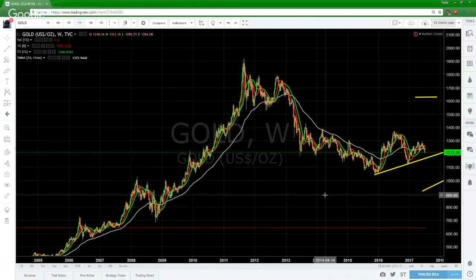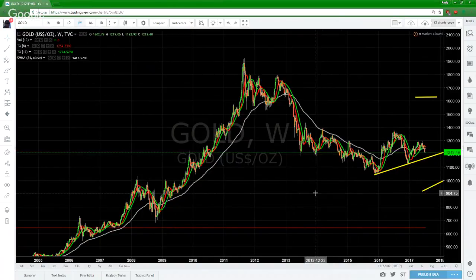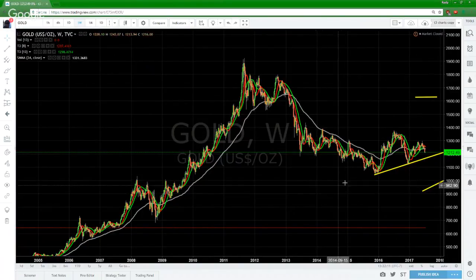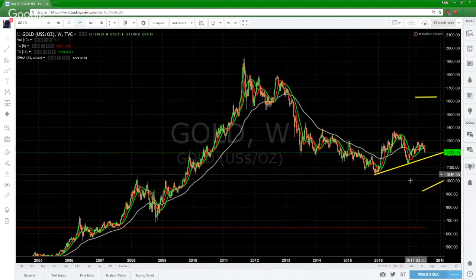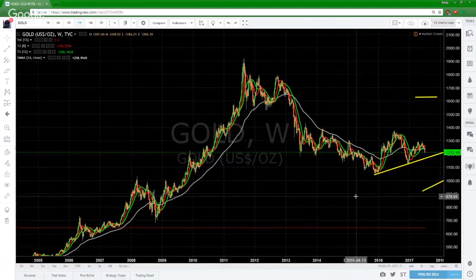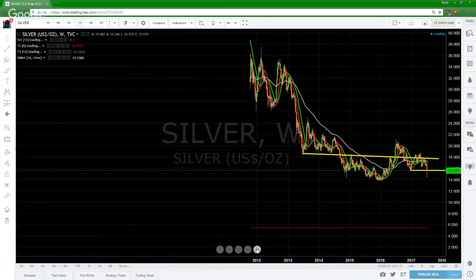But I anticipate it hitting support and bouncing on up, trying again. Got an upward trend line. Let's see it come back into the trend and bounce, taking out the double top here sooner or later. Weekly charts take forever.